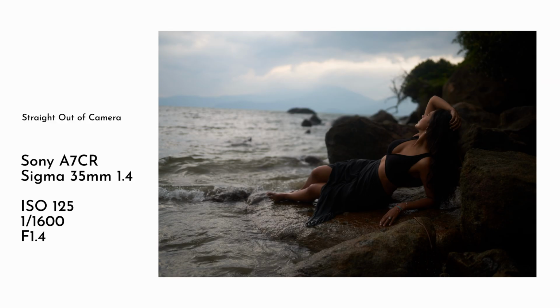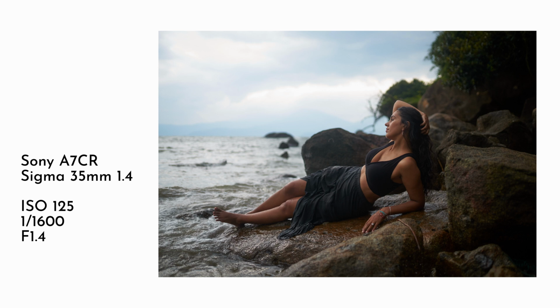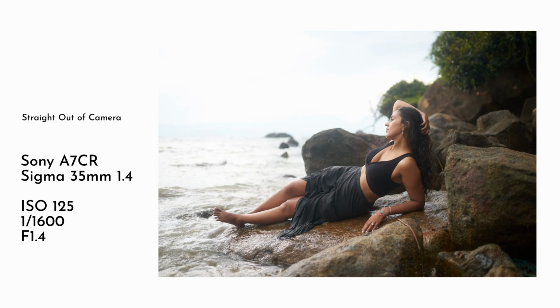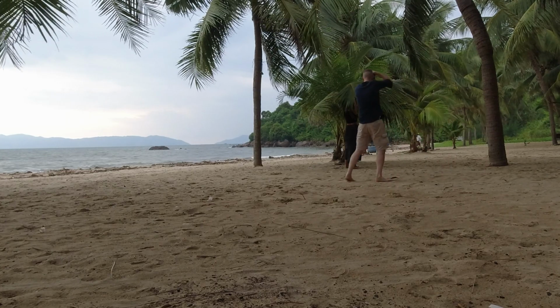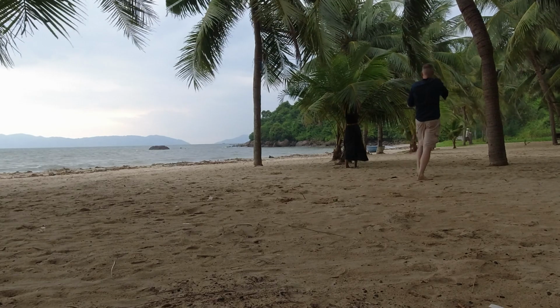Now, the last part, about gear. So honestly, any camera will do. I've been taking beach photos for 10 years at least, and when I was in Vietnam, I was doing it in the Netherlands with my Canon 70D. So the camera doesn't matter too much, but what works for me again is your lens choice. And for me, this is a 35mm 1.4 all the way.